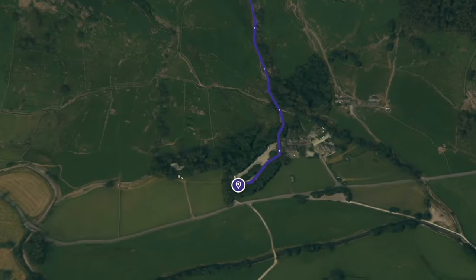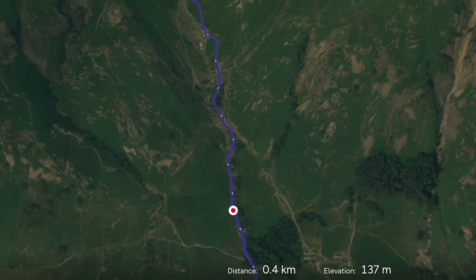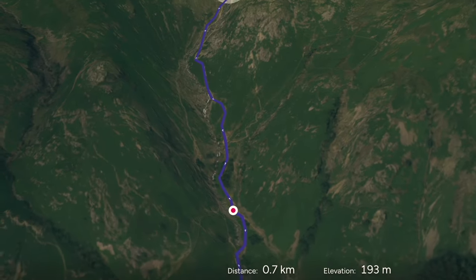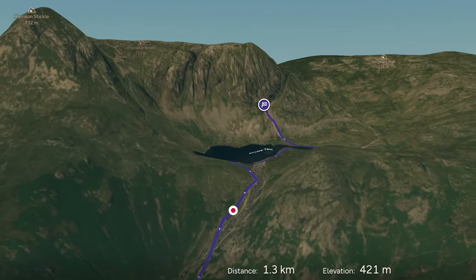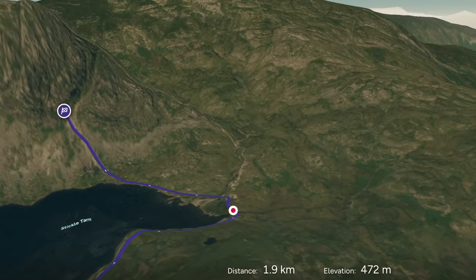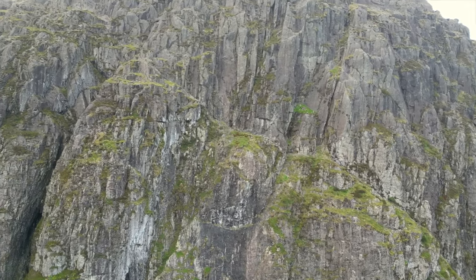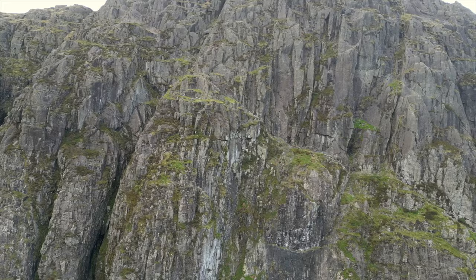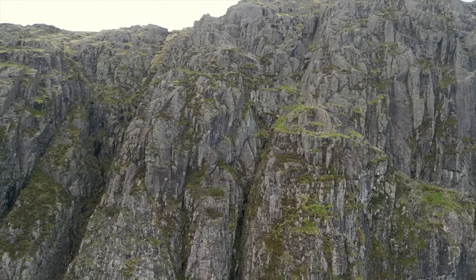Starting at the National Trust car park next to the New Dungeon Ghyll, we start the ascent. The climb follows Stickle Ghyll, which offers us some lovely waterfalls on our way up. We follow it all the way to Stickle Tarn, where we get our first view of Jack's Rake. Wainwright describes Jack's Rake as just about the limit that the ordinary common or garden fell walker may reasonably be expected to attempt. Let's see if you agree with him.